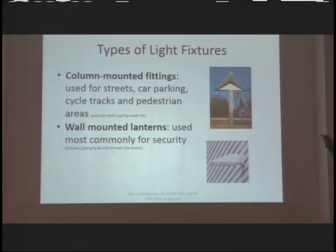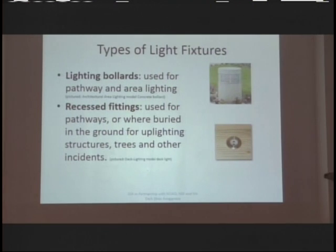Here are some types of light fixtures. You can get a column-mounted fixture. Those are used for streets, car parking, cycle tracks, and pedestrian areas, or there are wall-mounted fixtures. And you can see these are also shielded. I really like that pole one. It's a nice triangle. I like triangles. And these are some lower ones.